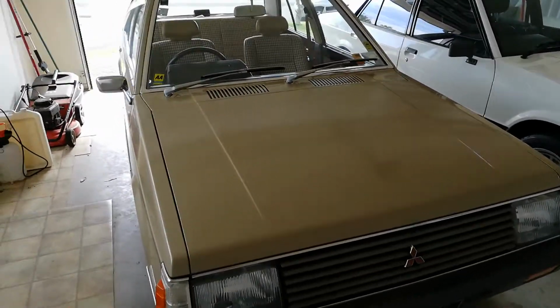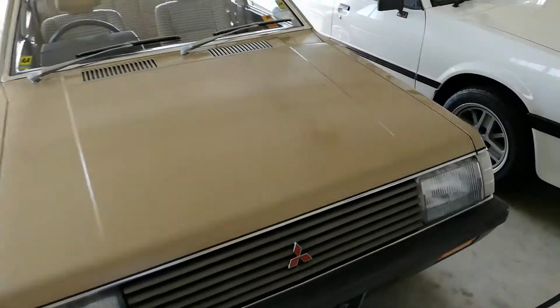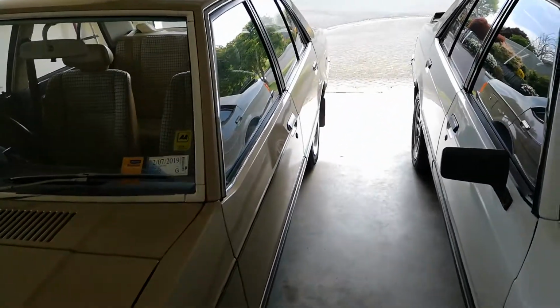I'm pretty sure this non-turbo one is exactly the same as the Philippines ones. I don't know about the turbo ones you get in the Philippines, but I'll just go to the turbo one first.